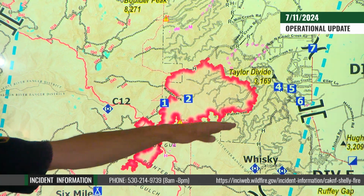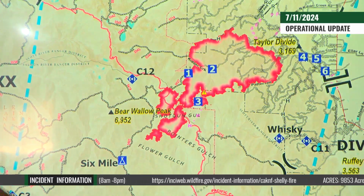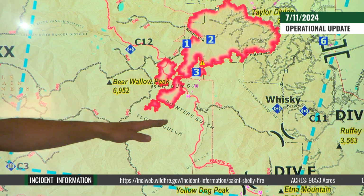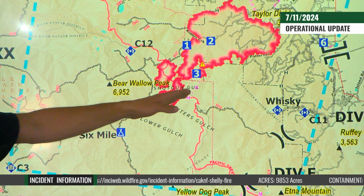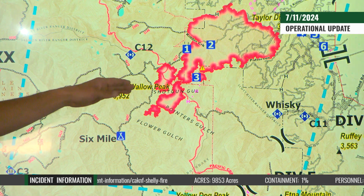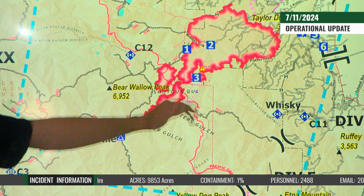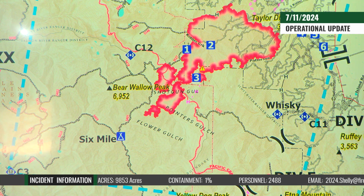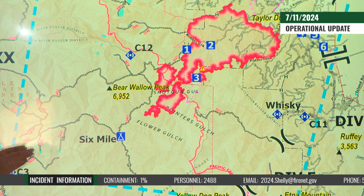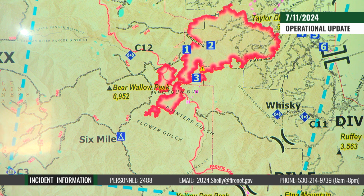Now coming out of Patterson Creek, coming down to the south toward what we'll call the right flank of the incident. Currently it's held up in some rock screes, and we're trying to continue to hit that with aircraft and trying to get ground crews in there to ground truth and get that contained.